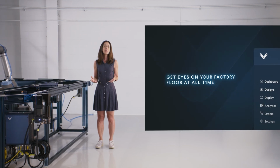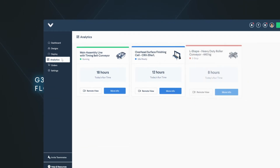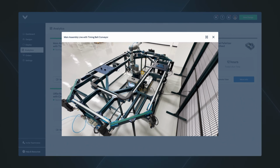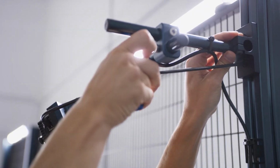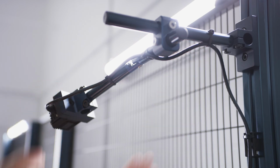By equipping each machine with a single camera, you gain full-time access to your equipment through a live video stream, accessible directly within Machine Analytics. This allows easy production monitoring and troubleshooting. Deploying a remote view is easy. Install the camera on your machine cell, position it with the articulated arm, and make sure you cover the right angle. Once the camera is connected to Machine Motion, you can then access your video stream from the cloud.